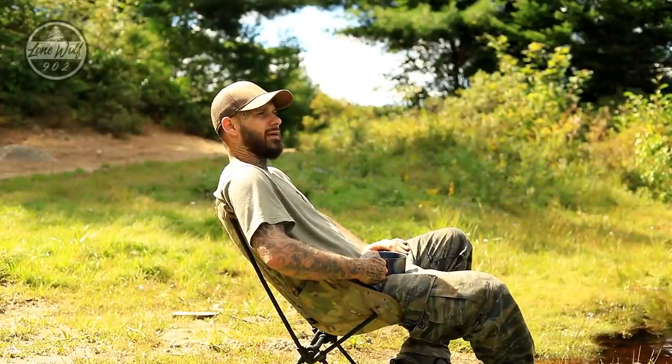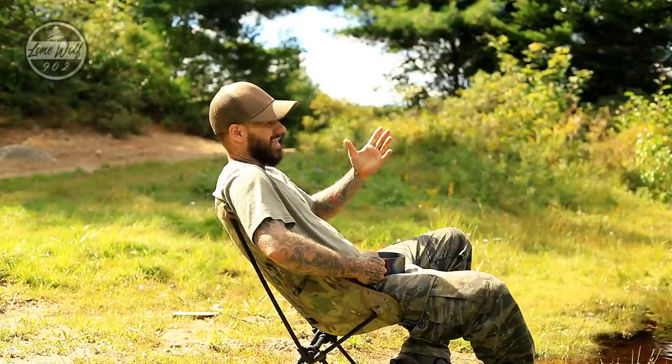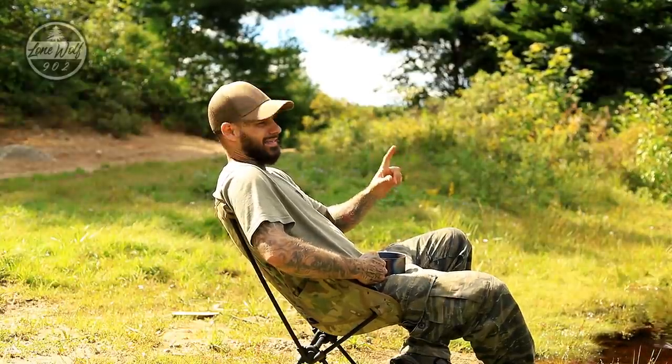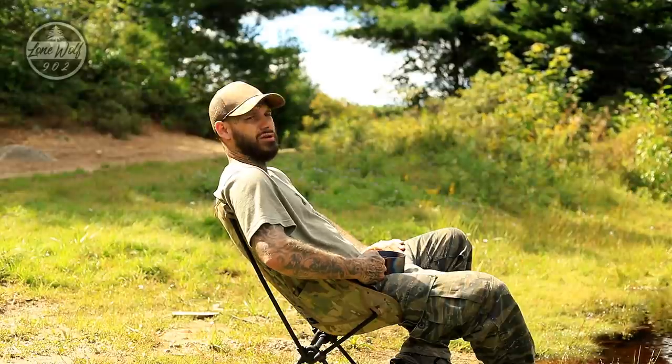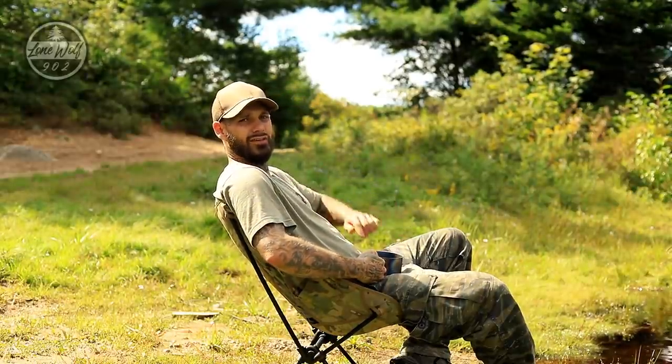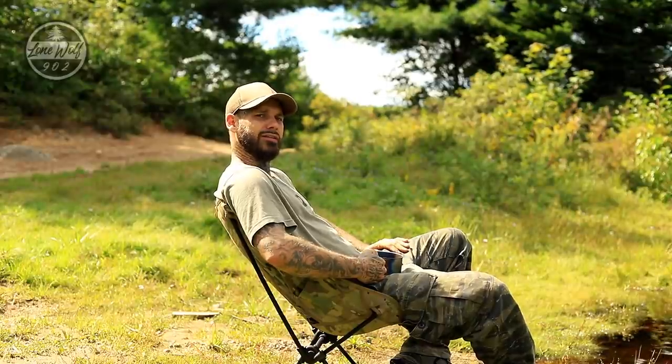It's not all fun and games, but all in all, I got to say, the view of my office is not that bad. This is definitely nice. So I'm going to enjoy my coffee for a few more moments and then probably make my way inside of the tent, do a little bit of a tidy up, and then continue on with the day.